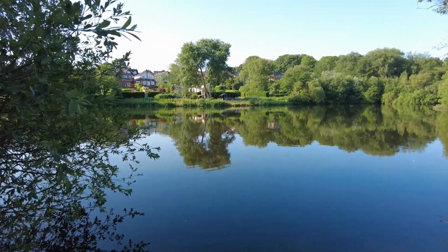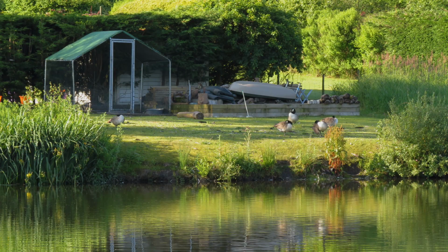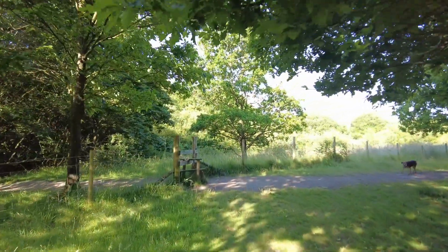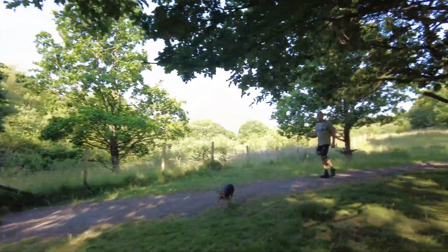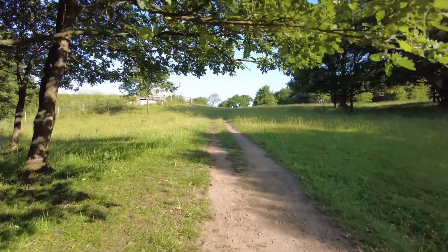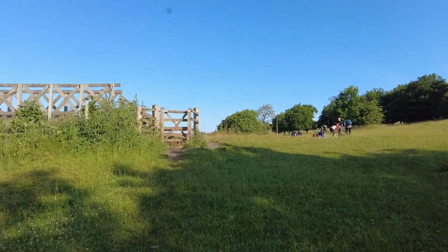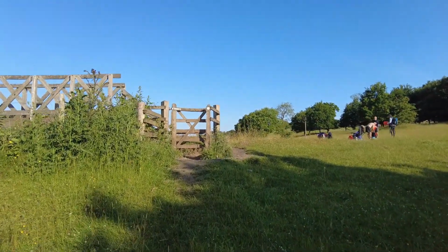At the bottom reservoir was John Whitehead's calico print works. He also had a bleach works nearby. This middle reservoir is popular with early morning swimmers. I bet it's cold in that water.